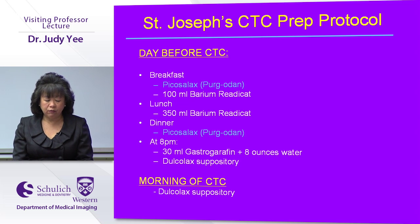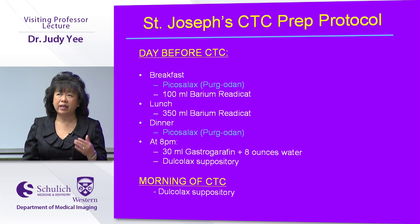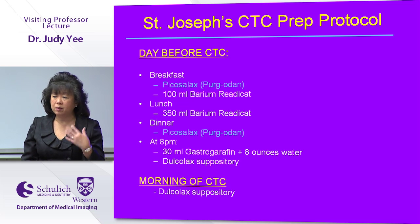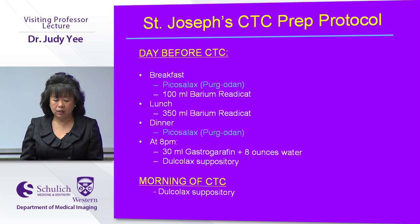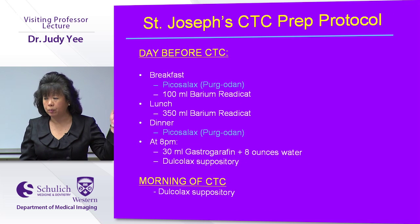And then in the evening, the patient will take 30 mL of gastrografin, which is half of what we give, actually. And then they will take a Dulcolax suppository, and then a Dulcolax suppository again on the morning of. Apparently this works quite well. It's a similar strategy, I think, with giving the gastrografin after you give the barium product and after you give the purgative.